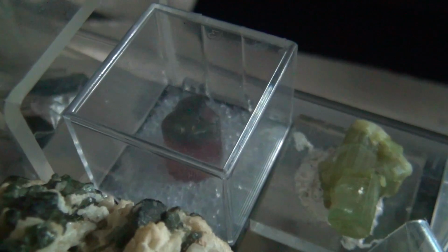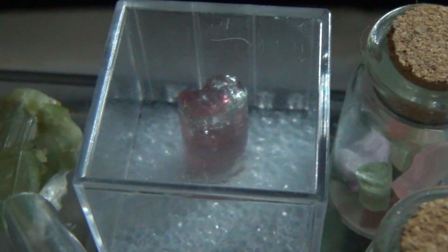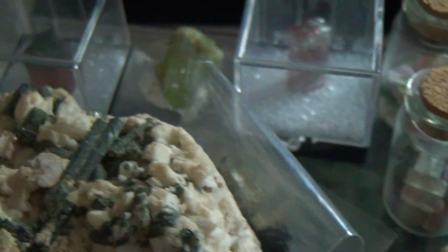So, as you can see, some of the other pieces we have here in the colored ones, here's the one. I'll do a little zoom. These are what they call watermelon tourmalines, when the pink and green is existing simultaneously. That's what they refer to that as, watermelon. Those are very, very popular, very, very sought after.